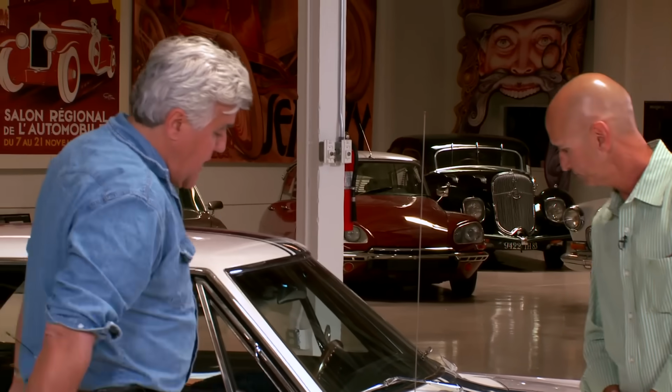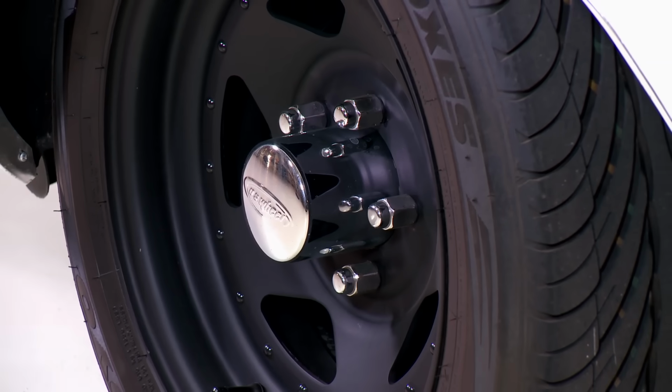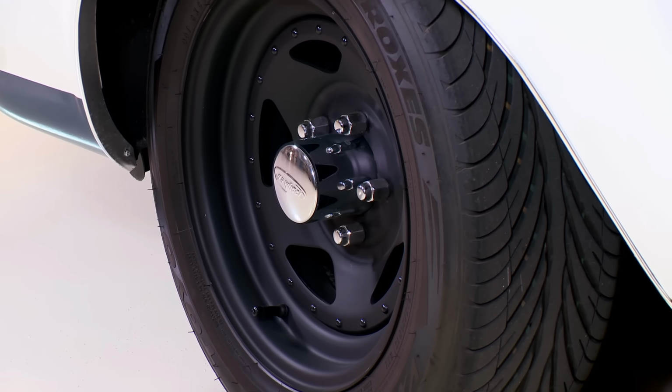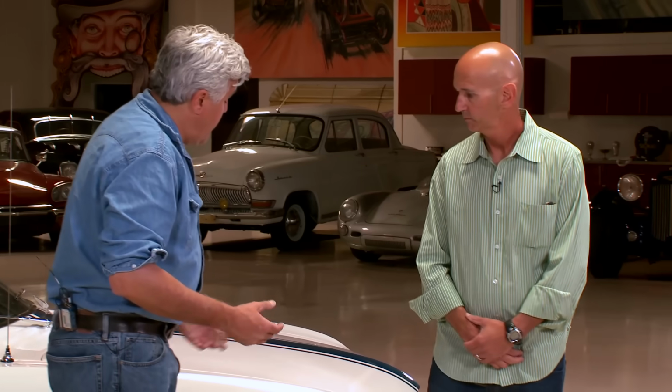Now, the only thing that's not Don Yenko would be these larger wheels. Correct. These are 15s. The car came with 13s, which are essentially wheelbarrow wheels. But this has the stock brakes. Yes. Everything else, this is drum brakes all around. Remember, we're talking 1966. But very light front end.